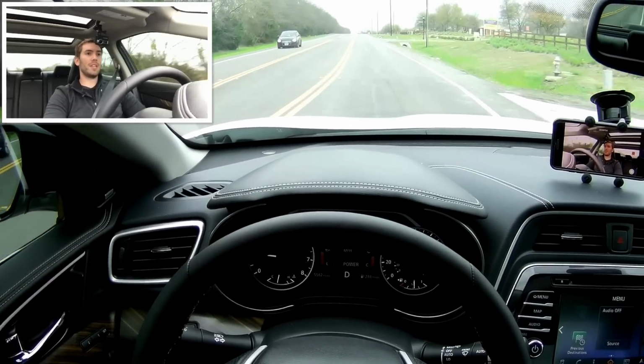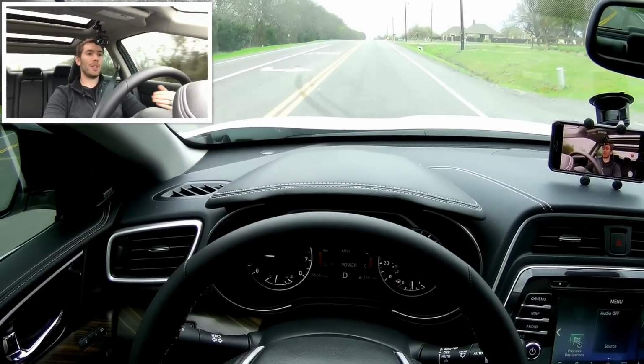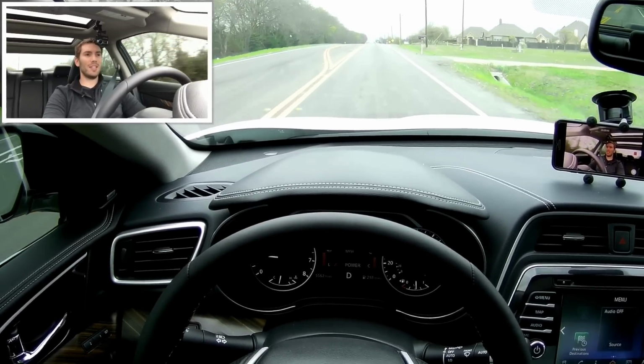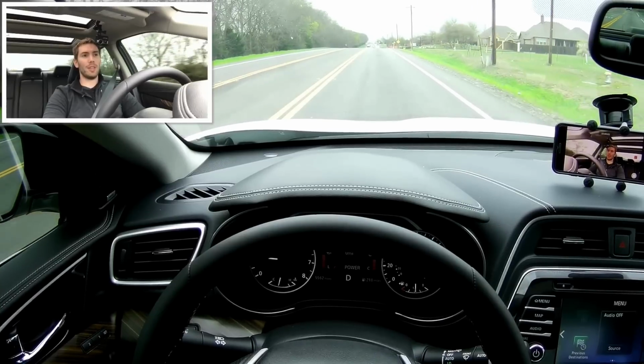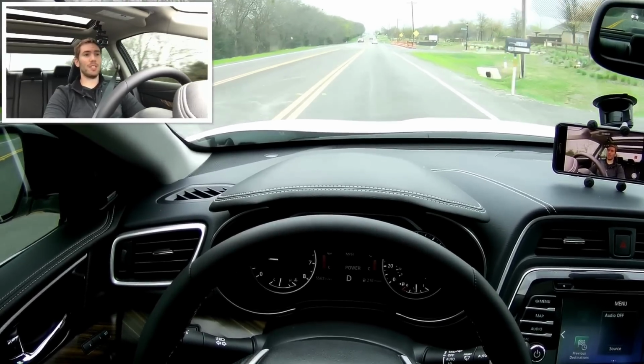One thing about the CVT is that I've been in normal mode the whole time, and you can hear it drone a little bit, but it's not really annoying or anything like you might have heard on some older CVTs. Nissan's done a really good job with this CVT.